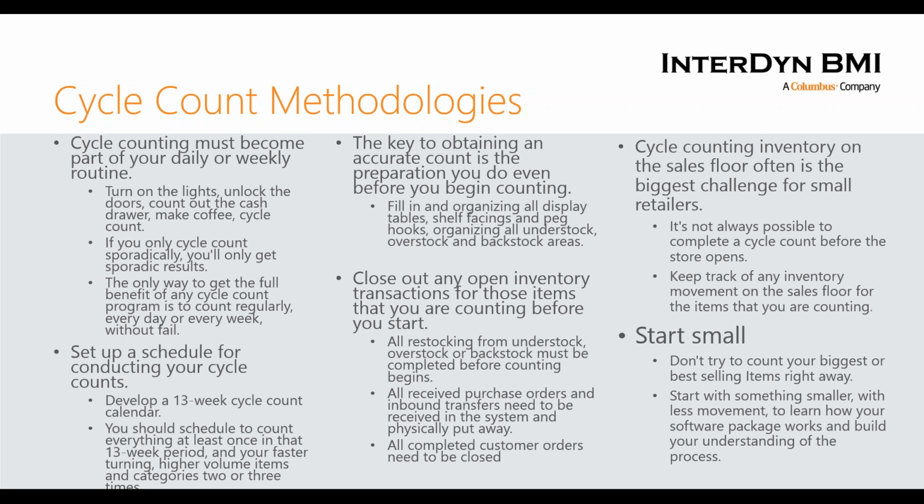Don't try and do cycle counts on your entire store. Pick a couple of items. If you're looking at the ABC methodology or if you're looking at an 80-20, go to a 95-5 where you're only counting the top 5% of your items. Or if you have a particular item that you're concerned about, start the cycle count process with that item.